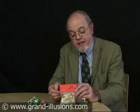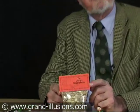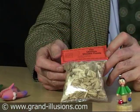By contrast, this is very tongue-in-the-cheek. It's supposed to be the most difficult puzzle in the world. According to the instructions, you're supposed to assemble that. They don't say what into. It's just, of course, a bag of sawdust.